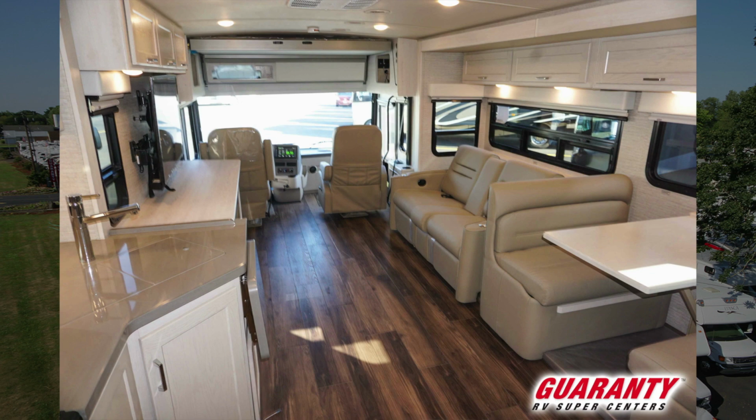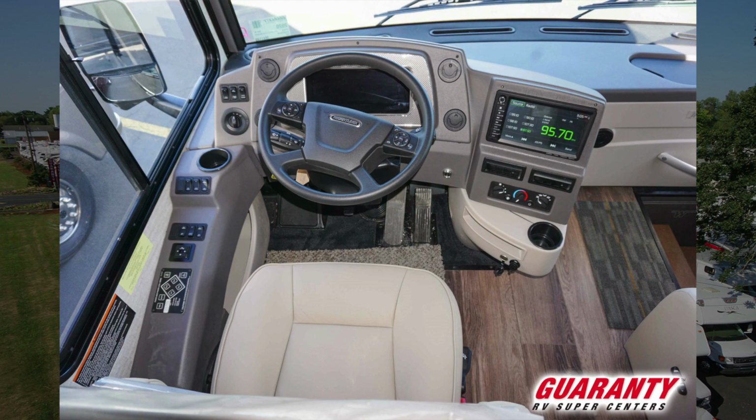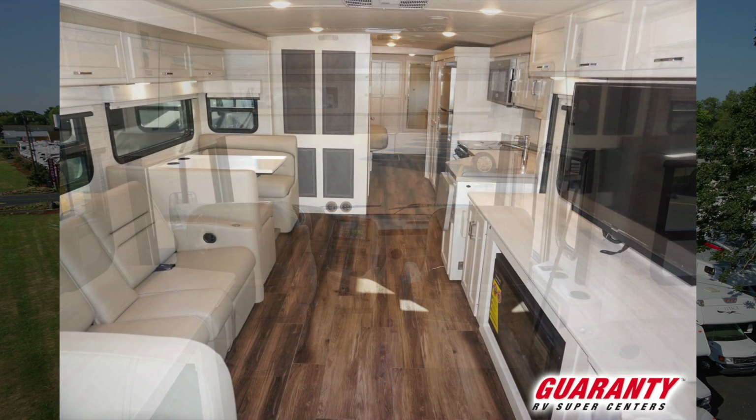Coming inside the coach, plush leather, very nice interior. It's got a really nice pop-up place where you can put your phone, you can charge your computer, charge your phone, whatever you need to do. And above it, you've got a bunk push button. One single push brings the bunk all the way down. You could either sleep up there, store gear, whichever. I mean, this thing is absolutely amazing.